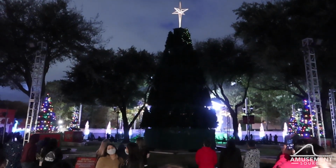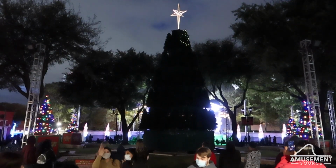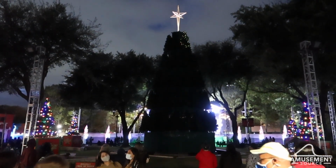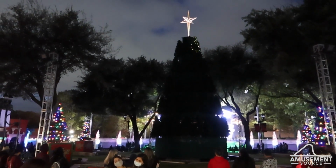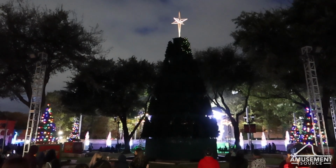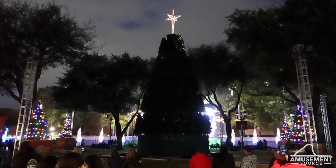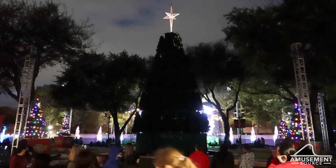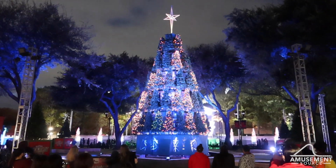And welcome to Six Flags Over Texas Holiday in the Park, a family tradition for over 20 years. You are all in for a very special treat tonight. The Holiday Tree of Trees Light Spectacular, a one-of-a-kind music and light extravaganza. And now, it's my honor and pleasure to officially light the Holiday Tree of Trees.